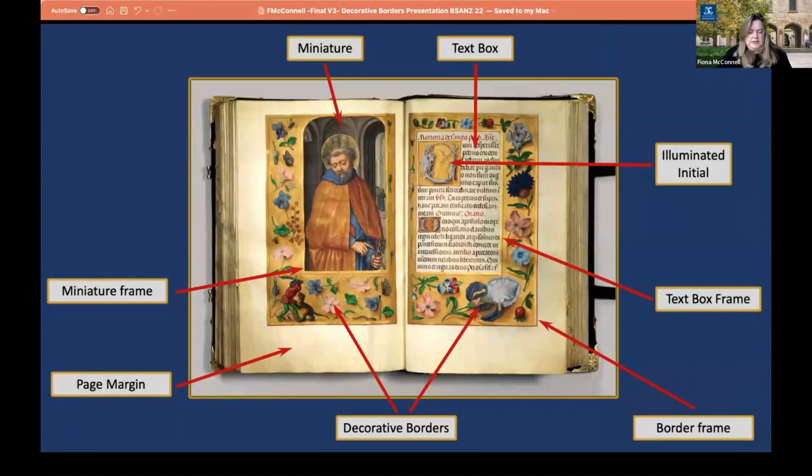So let's just do a quick look at the decorative program of the page. Here we have the Suffrage of St. Peter, which is also in the strewn flower style. This is the most common style used throughout the book, although as you will see shortly, other styles are used as well. So what do we see here? We see a single artwork that is laid out across the two pages.